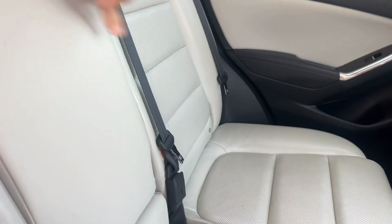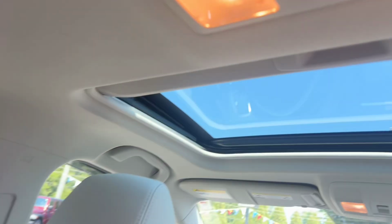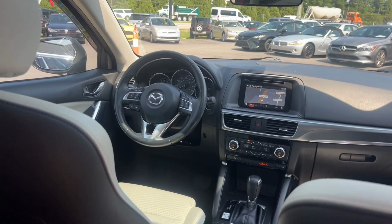Got the cubby pockets on the back of the seats, lots and lots of space, and then we've got your pull down armrest cup holders. There's that sunroof we were taking a look at a moment ago, and a last quick look here at the front. Very clean.